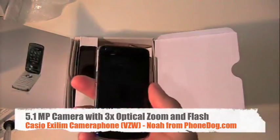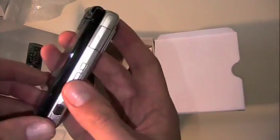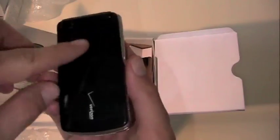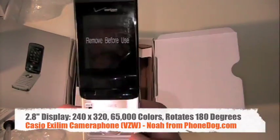So here's the phone itself. It's nice, it's big, like the Flip Shot's kind of a big phone. But it feels a little bit lighter somehow, sleeker than the Flip Shot. I think the glossy black helps. The lines are a little more rounded, but still a large phone for sure.